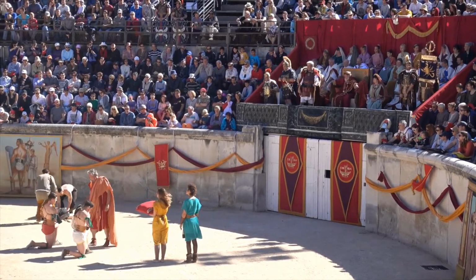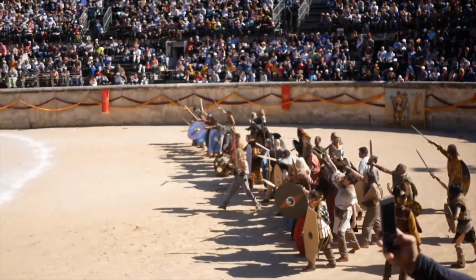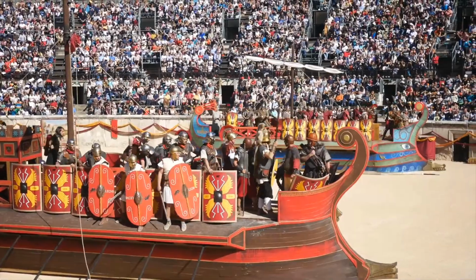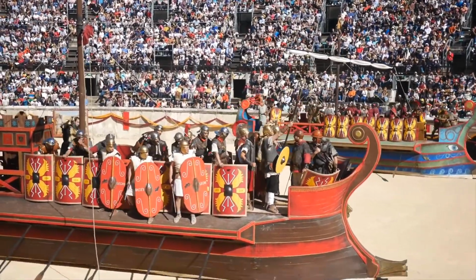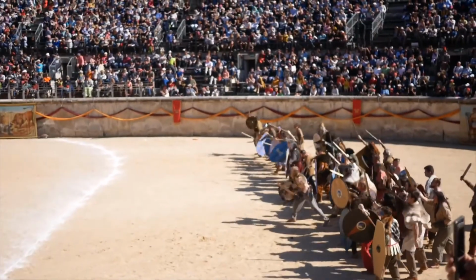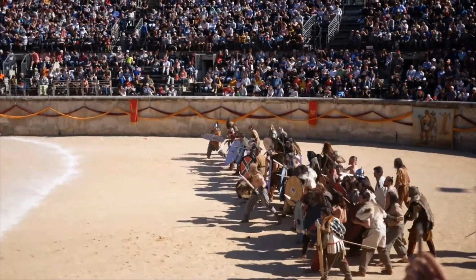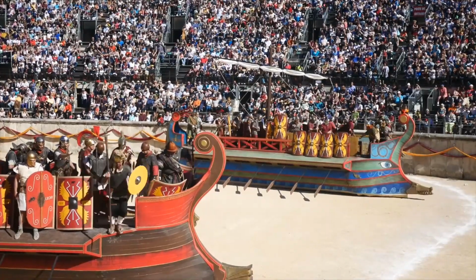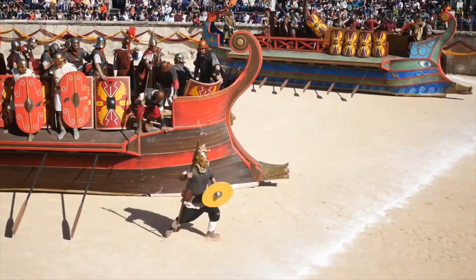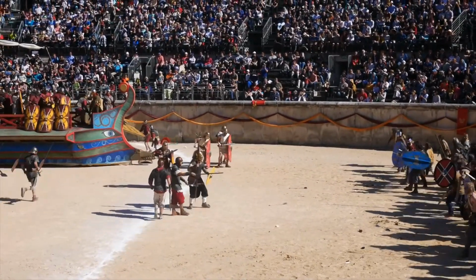This Roman festival even has a naval combat. It simply simulates the invasion of Gaul by the Romans. And so you have these ships come in that have Roman troops, and on the other side you have the Gauls, and then the two will battle it out with each other until gradually the Gauls are pushed back out of the arena through the entrance.